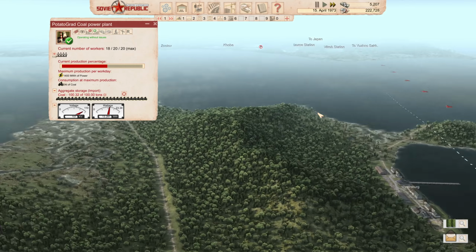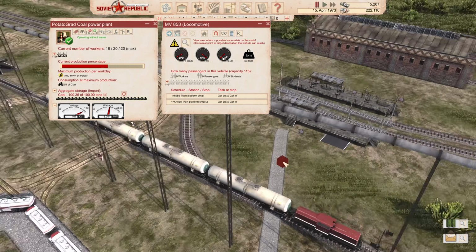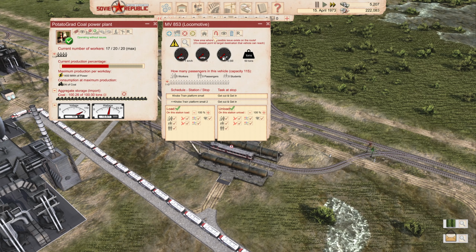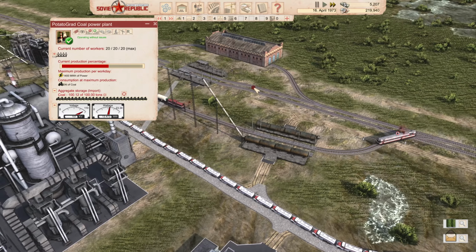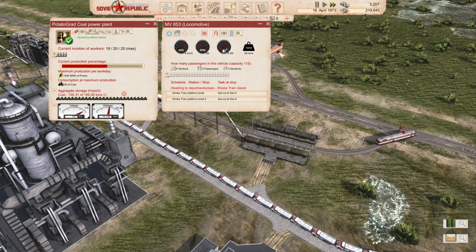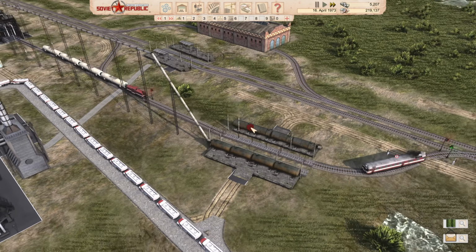Where am I looking for? I'm looking for... Oh. You're confused. Oh, no. Why? What are you doing? Turn around. Go there. Oh, goodness gracious me. I didn't realize that we weren't producing... Oh. What the heck are you doing, train? How is this difficult? It's not difficult at all.